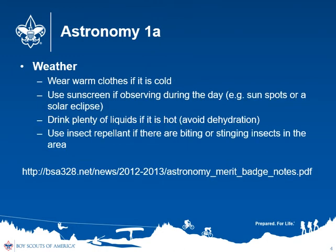Okay, in terms of weather, it can be very cold at nighttime, especially during the winter, so wear warm clothing. The next one says to use some sunscreen if observing during the day. Again, most astronomy is done at nighttime, but for a solar eclipse or sunspot observations, you may be in the daylight and may need some sunscreen. And drink plenty of liquids if it's hot. Again, that's usually not so much of a problem with astronomy.